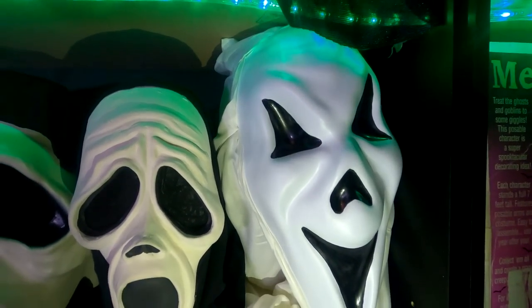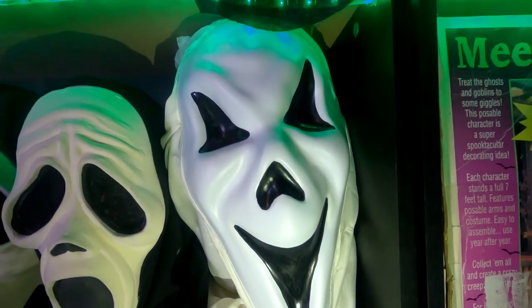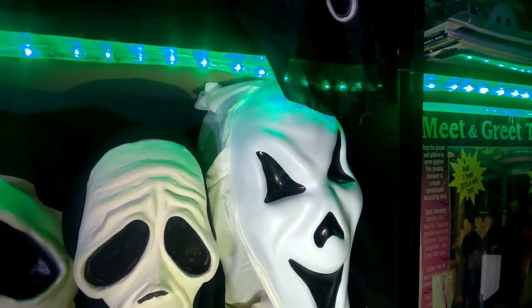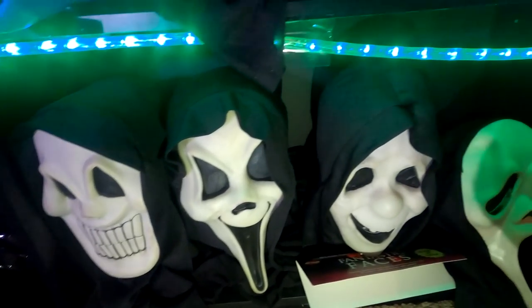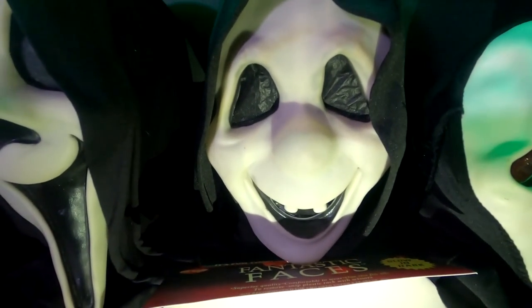Now, this mask actually does have some lineage to original molds. This was cast off of an original surviving Ghost Maker, so probably as close as I'll ever get to owning an original one. Down here, we just have a few extra poly shroud and cotton shroud versions. This is actually an all-in-one version.